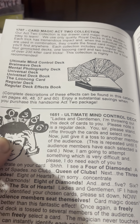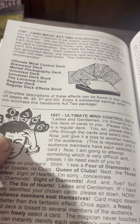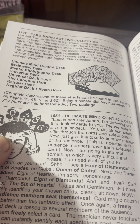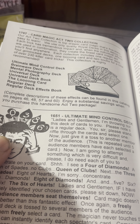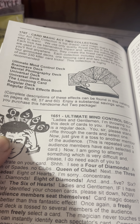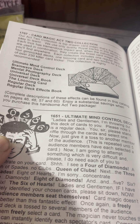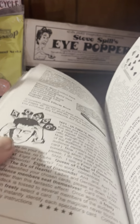Oh, another Act 2 card at Magic Act Collection. Let's see, the Ultimate Mind Control deck, Brainwave, Mental Photography, Universal deck, Universal deck book, the long card, regular deck, and regular deck effects book. Oh yeah, I do love card magic.